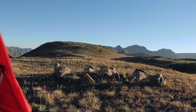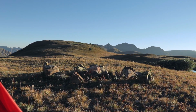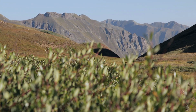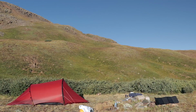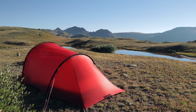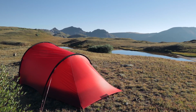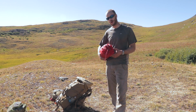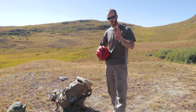So this is literally the view from inside the tent. Yep, pretty much a perfect campsite. But it was a cold campsite. We're over 12,500 feet, and everything had frost on it before we even went to bed last night. So we're all packed up, ready to go on day 28, 4 weeks on the trail.